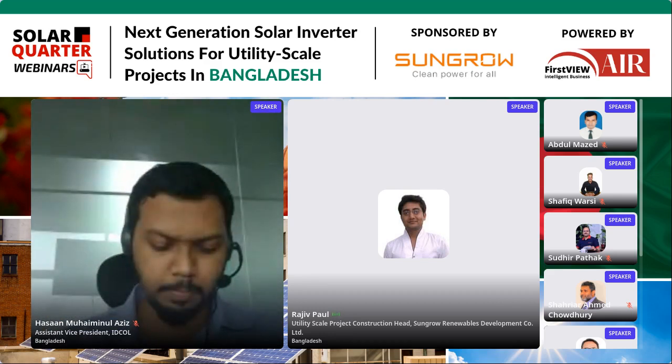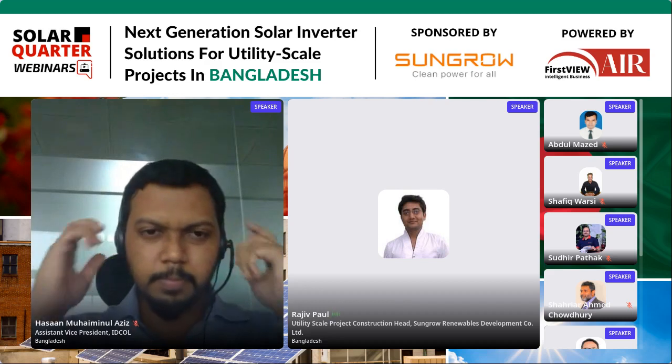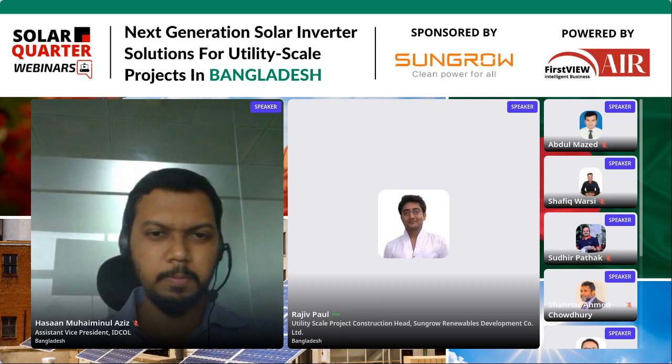We have used PVM as a second SCADA, which collects all the data from the PV field. And that data is then routed to the main SCADA, which is called HV SCADA. Now, regarding the inverter, the plant has been running for the last 10 months. Although the soiling losses are less, the most important thing we need to consider about utility-scale solar PV plants in the Bangladesh region is the humidity.